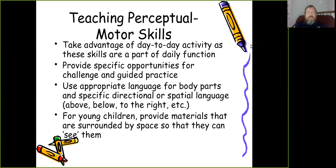For perceptual motor skills, think about day-to-day activities that require the synchronization of our visual, our hearing, and our motor skills. Give opportunities there to challenge and guide and practice. So think of, for example, arranging on a rainy day an indoor obstacle course. We use appropriate language for body parts and give specific directions. Move your foot to the right, put your hand above the rail as you're climbing up.